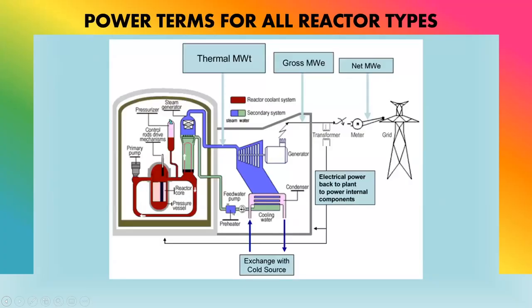So here we have, this is just a little cartoon again to show you what the terms are. You have on the left the reactor containment vessel, and its job in life is to make steam. And the steam output is measured in thermal megawatts. So megawatts thermal is what's coming out from the reactor. Some of that is used to power the pumps and the other electronics that go in the reactor complex. So that's the gross megawatts electric. And after you've used a little bit for your own good, you have net megawatts electric, and that's the net electricity you can put out on the grid.